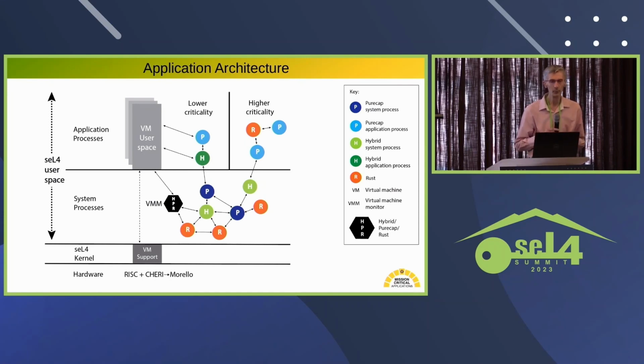There's also this third possibility of Rust, and we see no reason why we can't mix and match any of these as is appropriate to the sort of guarantees that we're looking for, the sort of criticality of the system and the cost-benefit analysis of putting the effort into converting or doing what's necessary to compile code to use CHERI capabilities or not.